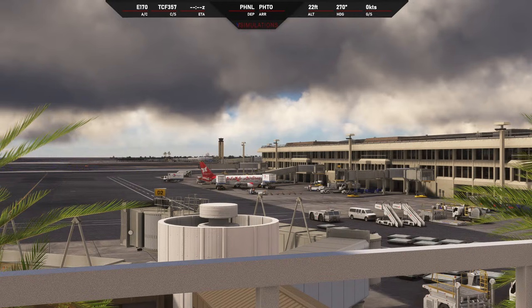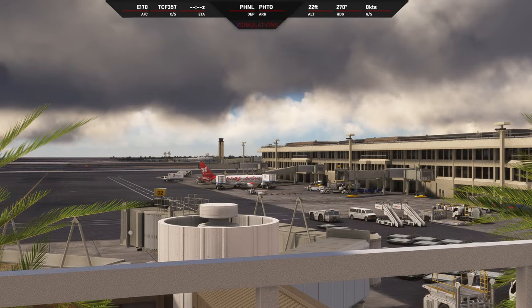I did not smash my landing this morning, by the way. I almost did, though. Trying to get used to this Embraer flare again and then going into a 321. Probably not the smartest idea. But we didn't smash it. It was probably like a 150. It was all right.